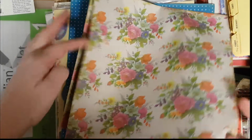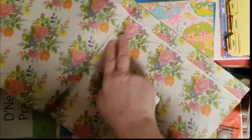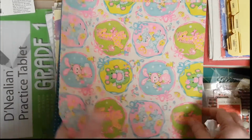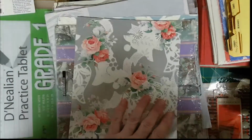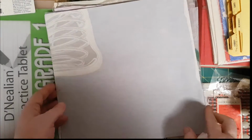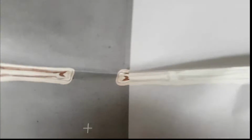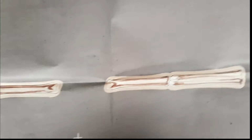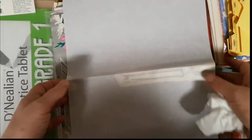More wrapping paper. So look how brown that is on the back. That's a floral, baby polka dots. This one is wedding, more Christmas, bridal shower. This one had like a skeleton on it. I don't understand this one at all. It's ribs and arm bones. What would you celebrate with ribs and arm bones?